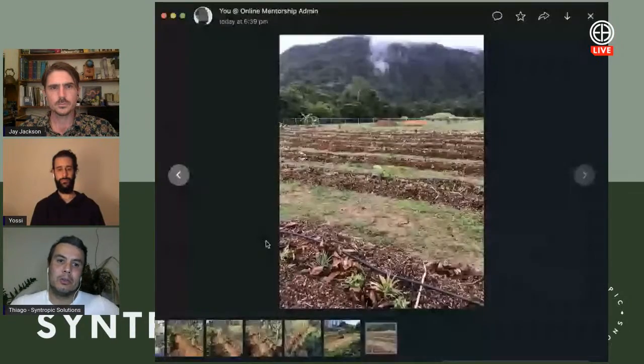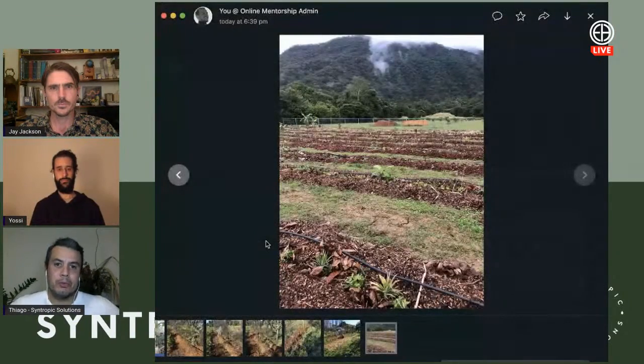And so we planted that just over a month ago, and it's beautiful to see that nothing died. Everything is alive. We haven't lost one plant, and to start with, we started with mung beans, so we should be able to harvest some mung beans in the next couple of months. Yeah, that looks good, man.